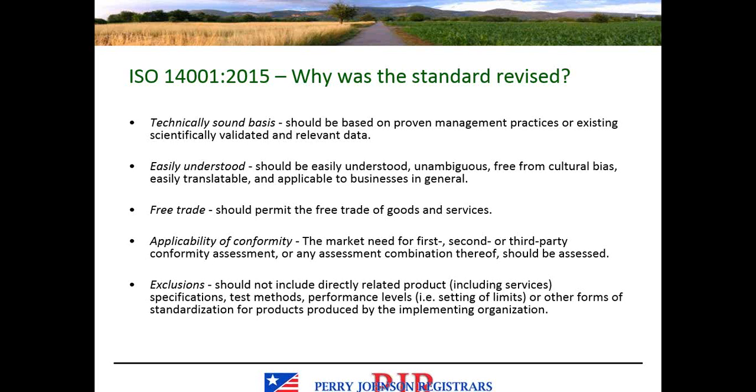Applicability of conformity. The market need for first, second, and third party conformity assessment. So it's easy. It's a set of guidelines that are easy to understand for auditors to go in there and hopefully be in conformity throughout the industry on how they go in and assess companies.